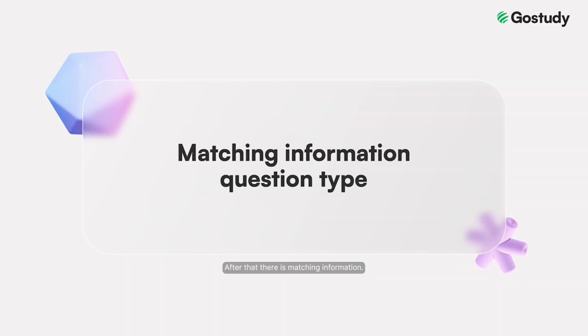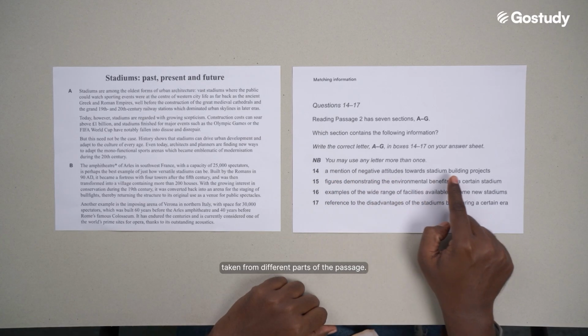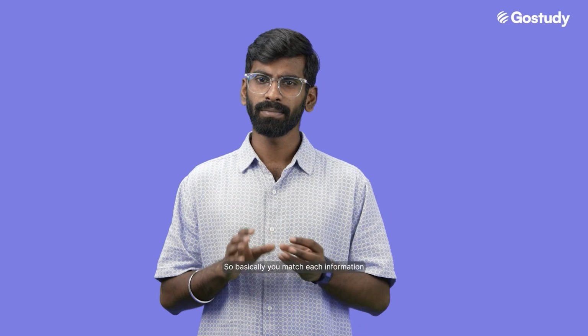After that, there is matching information question type. You will have a list of information taken from different parts of the passage. You have to find out which paragraph each information is taken from. So basically, you match each information with the specific paragraph from which they are taken. There can be multiple informations given from the same paragraph. In such cases, you will see this note before your questions.